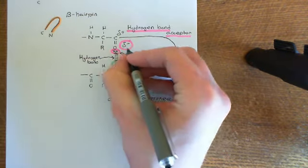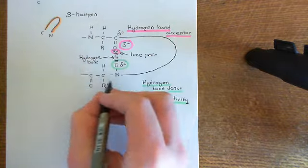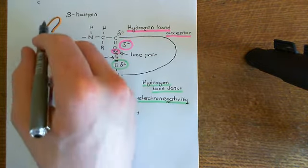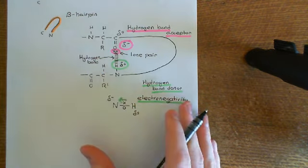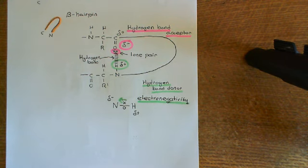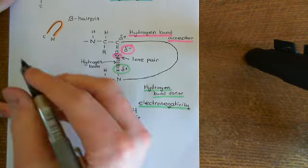Okay, so you're going to be forming these all the way up and down these two parallel strands that you've got here. Okay, and that's what's going to be holding this structure in place. So that's what's known as a beta hairpin. So the amyloid beta peptides, amyloid beta 40 and amyloid beta 42, are going to be forming these beta hairpin structures. Now, beta hairpins can then aggregate into fibrils.